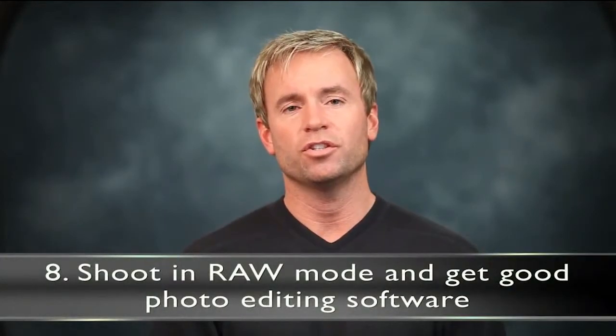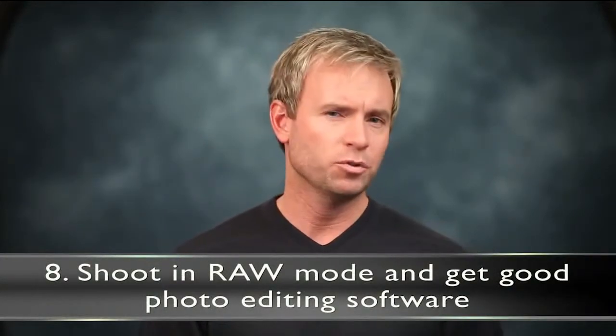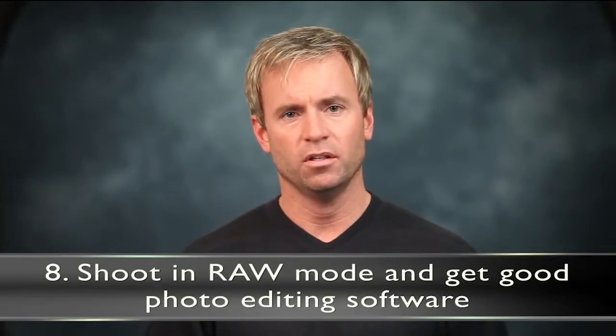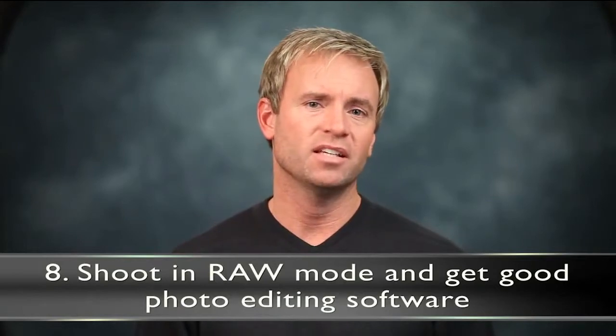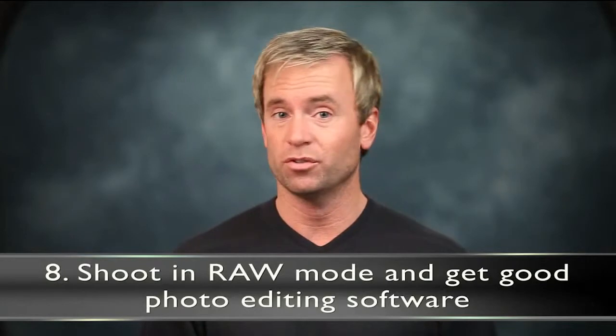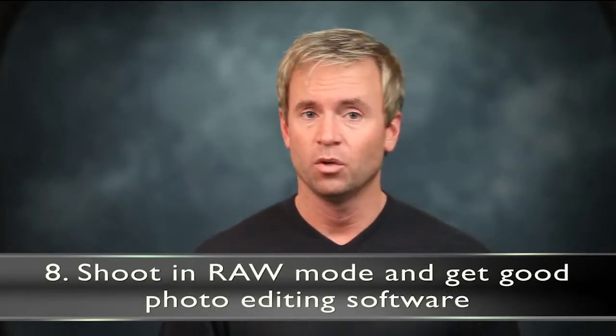Number 8 is to shoot in RAW mode. Most point-and-shoot cameras may not offer this, but most DSLRs will offer you the ability to shoot in RAW mode and then to get a decent post-production software, something like Adobe Photoshop Elements or Lightroom, or on the less expensive side, Corel Paint Shop Pro is a good program. On the higher end, of course, there's Photoshop. But you need to be able to learn to shoot in RAW mode, get some decent software, and learn to make the very basic adjustments to your photos after you take the photos, import them into your computer.